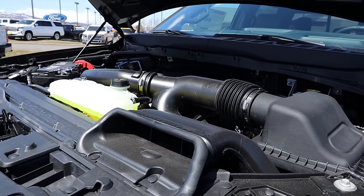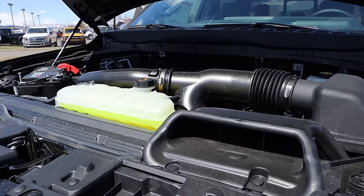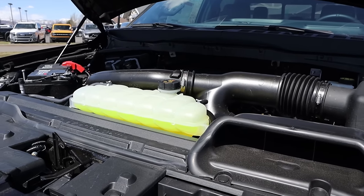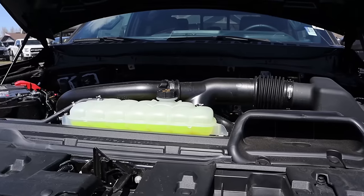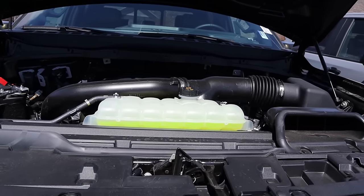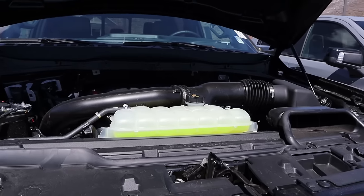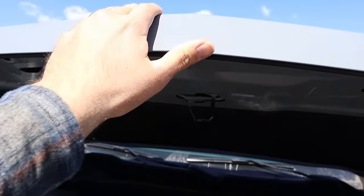Now with the Raptor, you also have two powertrain options available. The EcoBoost, which this one has, is a 3.5 liter twin turbo V6 that goes through a 10 speed. 450 horsepower, 510 pound-feet of torque. Fuel economy is 14 around town and 18 on the highway. You can also get a supercharged 5.2 liter V8, 720 horsepower and 640 pound-feet of torque with that one.